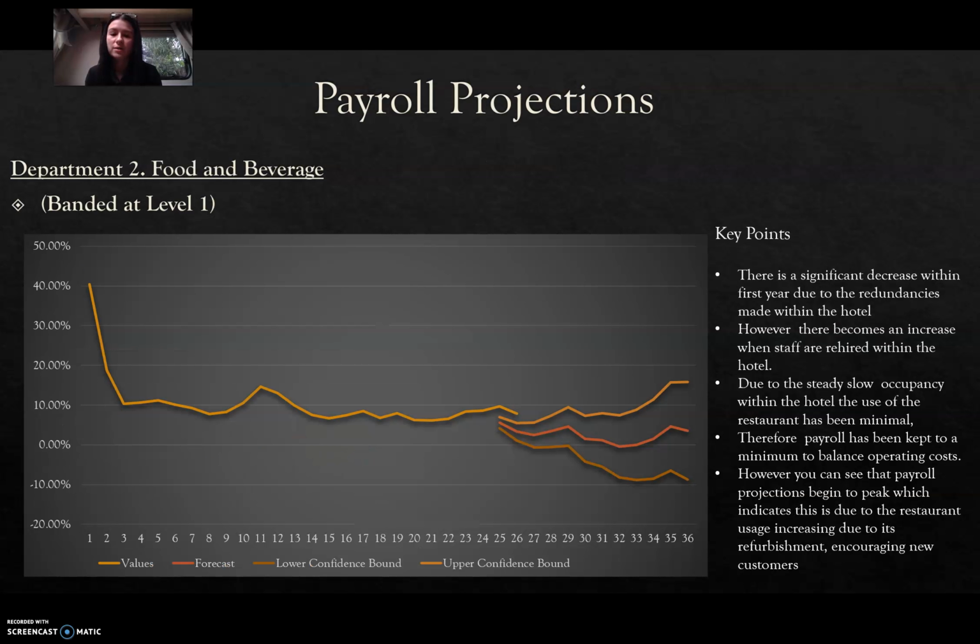And then we've got food and beverage, which again has a decrease because of the redundancies, and then an increase when we rehired. But it's been kept at a steady occupancy. As you can see, it's a bit higher because we made a refurbishment in the restaurant, which improved our occupancy and the usage of our restaurant.